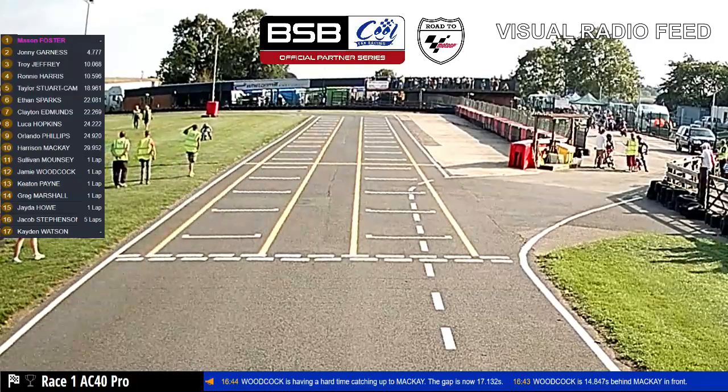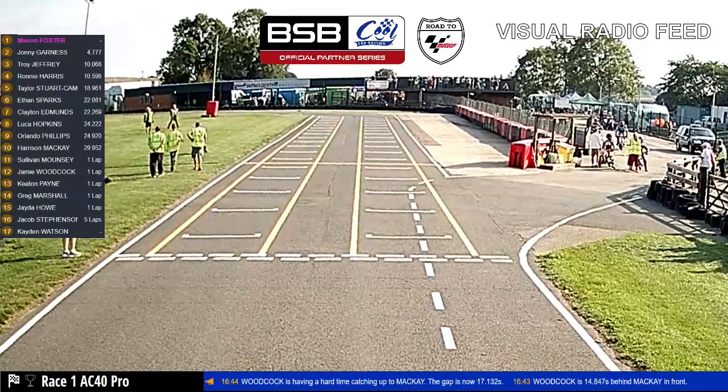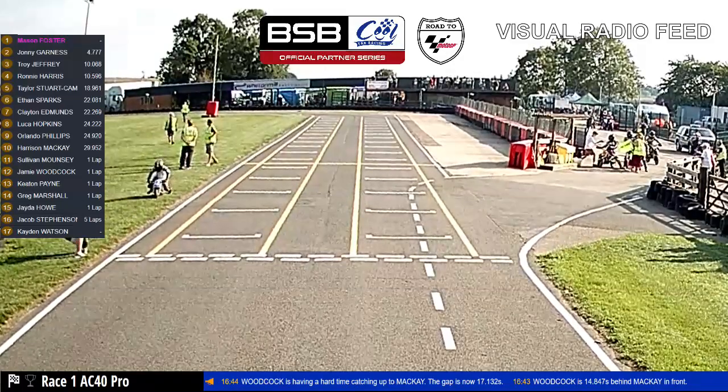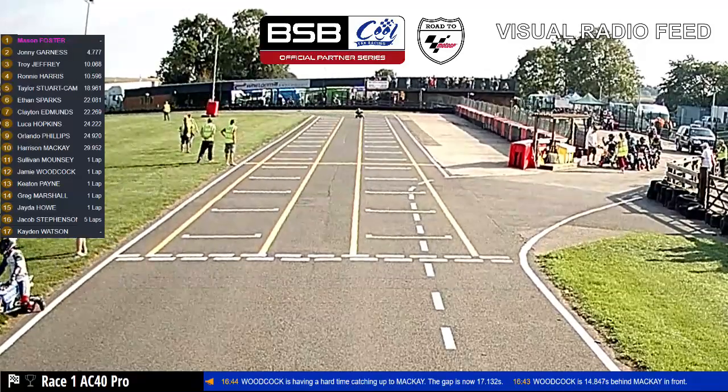5th place, Taylor Stewart Campbell. Ethan Sparks is 6th. 7th, Clayton Edmonds. Luca Hopkins is 8th. Orlando Phillips 9th. Harrison McKay completes the top 10. But on the infield, running to the line, Sullivan Mounsey. Is he going to get there? Yes, he does.